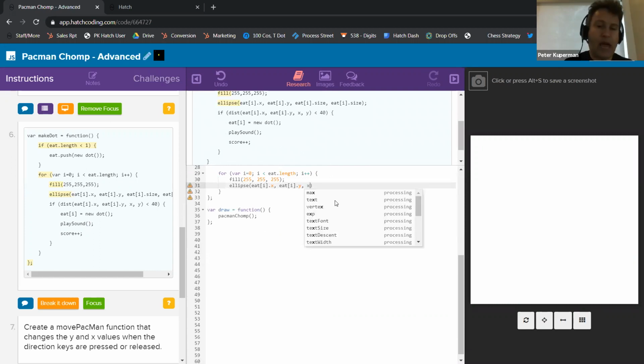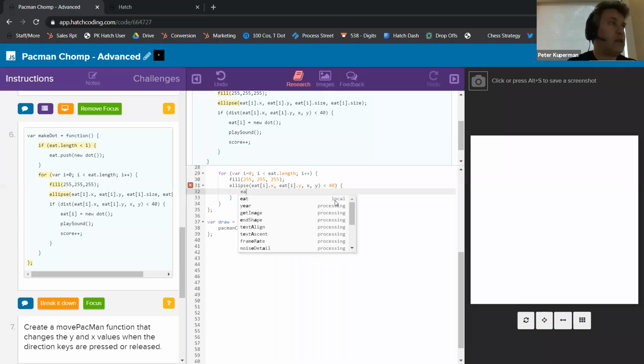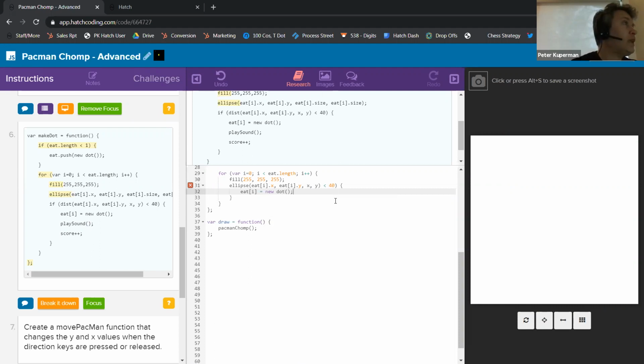And then comma X comma Y is less than 40, then eat I equals new dot. That means that if we have less than 40 dots, we're going to create a new Pac-Man dot. We're not going to play sound right now because we're not doing the sound piece, but we will eventually do it. And what is this telling me?